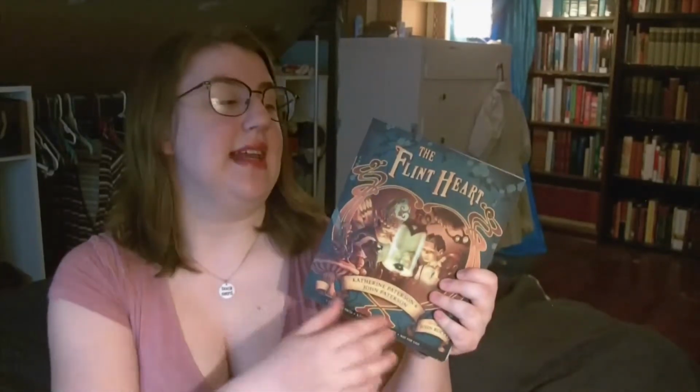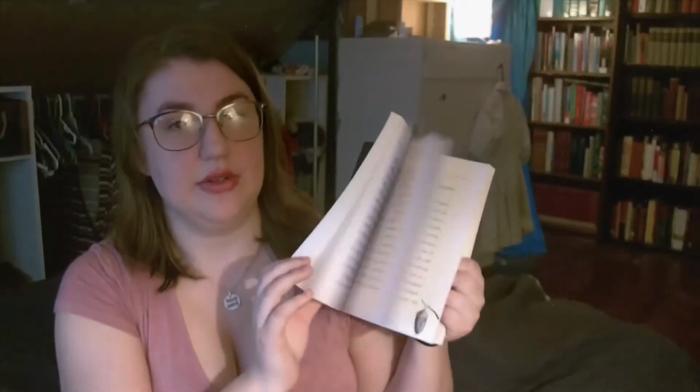Next I have The Flint Heart by Katherine and John Paterson. I got sent this one from Goodreads, and it has black and white illustrations because it's early on in the process. But I think it's the same Katherine Paterson who wrote Bridge to Terabithia, which is super cool.